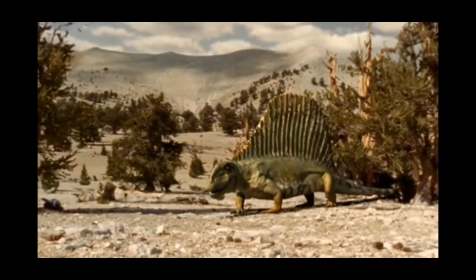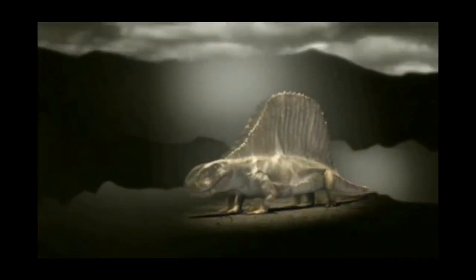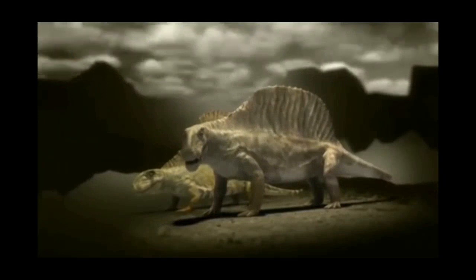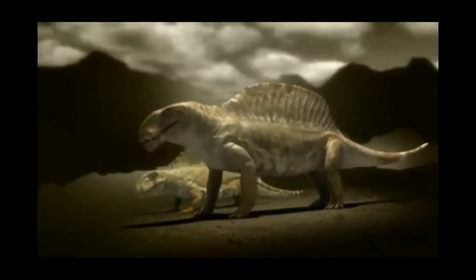And now the reptiles evolve to tighten their grip on land. Their legs straighten and lengthen, holding them more upright and giving them speed. Their backbones and muscles get stronger, and they even start to look like mammals.